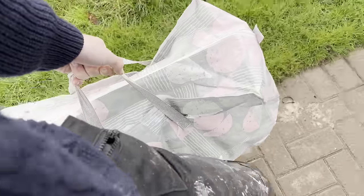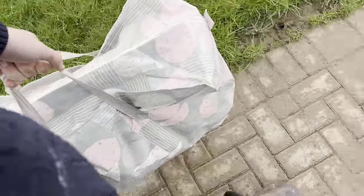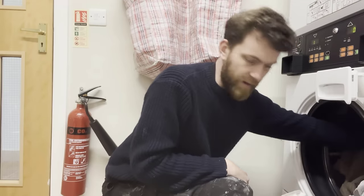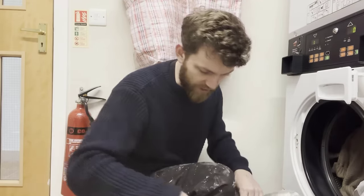Right, while that paint's drying, because the panels are on the roof getting some air, it takes them about, I don't know, half an hour to dry. So in that time, I've got laundry to do. Just like being back at university.